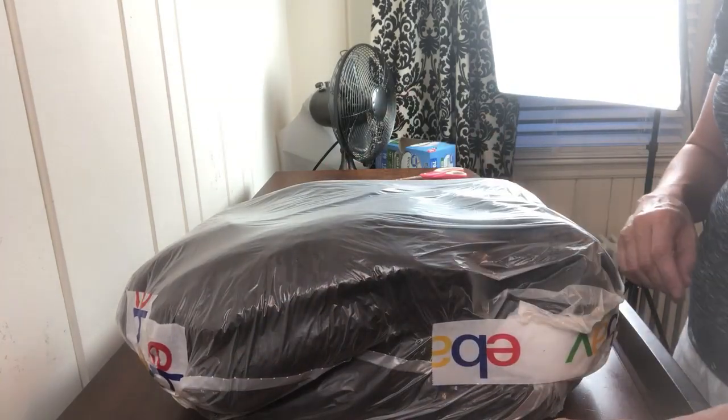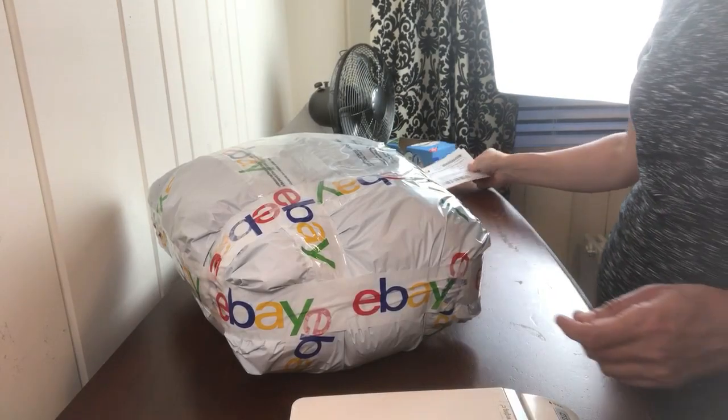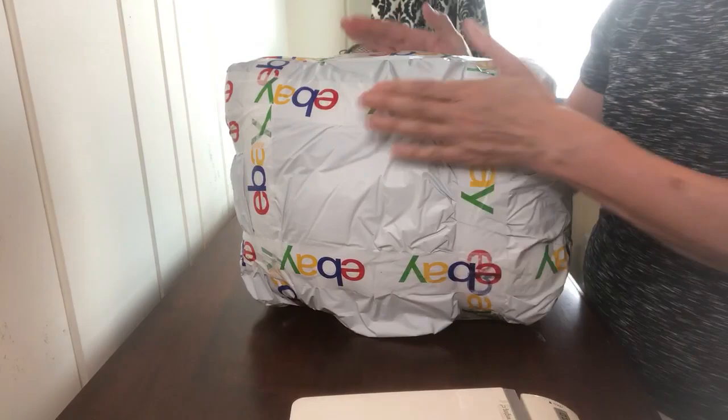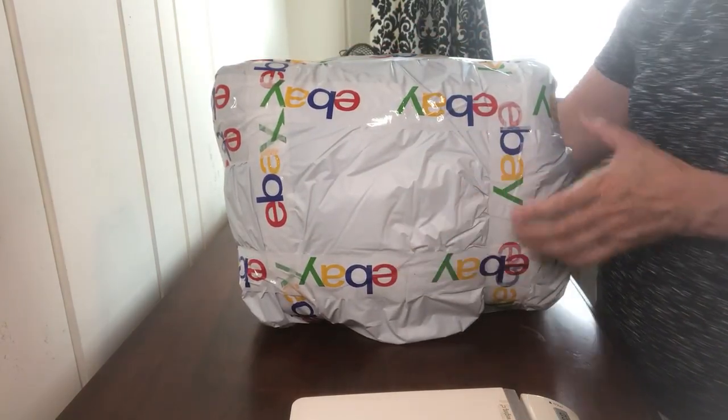And now I'm going to go ahead and slip this into a poly mailer, and I'll show you what that looks like. Okay, so here's the Posen coat all wrapped up. It doesn't look especially pretty, but this does the job. It saves the weight of adding a box to the situation.